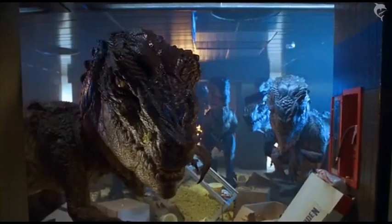The main human characters look for the nest and find it, unearthing hundreds if not thousands of baby Godzillas.